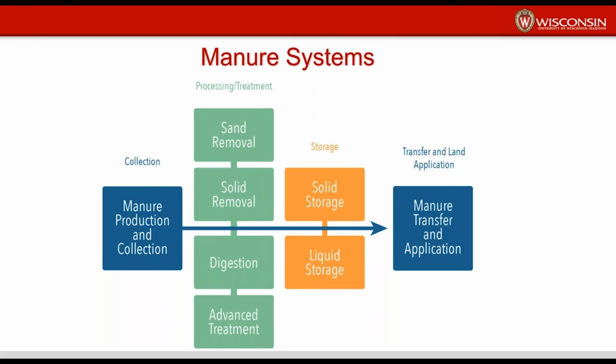So typically what we're going to talk about today is all of this processing stuff. It's typically going to come before storage. So when you're doing your layout, you're generally going to go from the manure production and collection into the processing and treatment systems, then over to storage. Now that's not every time the way it goes. You might go to some storage before processing in some circumstances, but generally you're going to run through this system.